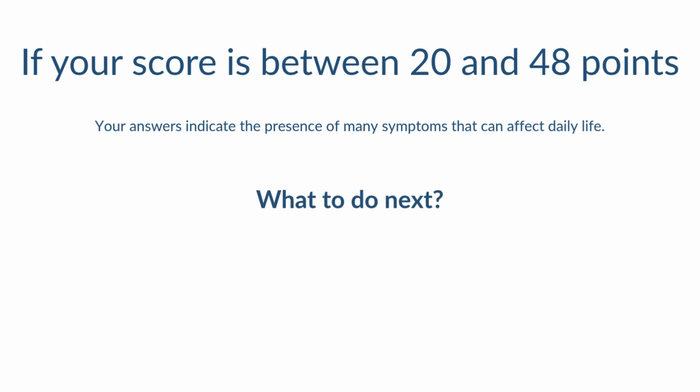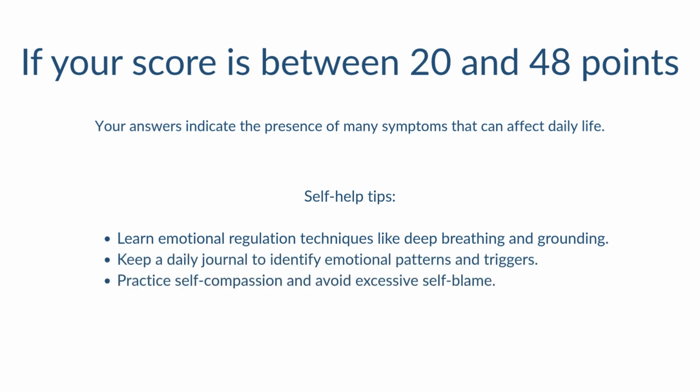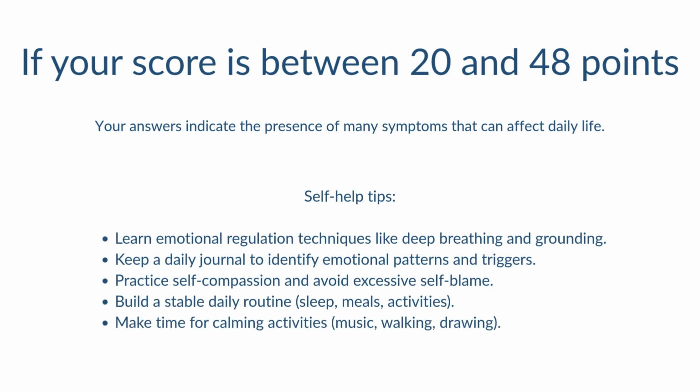What's next? Here are some self-help tips to help reduce the symptoms you may be experiencing. 1. Learn emotional regulation techniques like deep breathing and grounding. 2. Keep a daily journal to identify emotional patterns and triggers. 3. Practice self-compassion and avoid excessive self-blame. 4. Build a stable daily routine around sleep, meals, and activities. 5. Make time for calming activities, such as music, walking, and drawing.